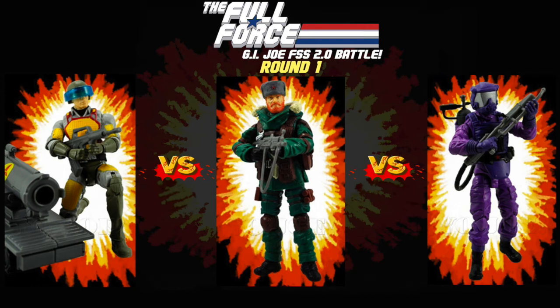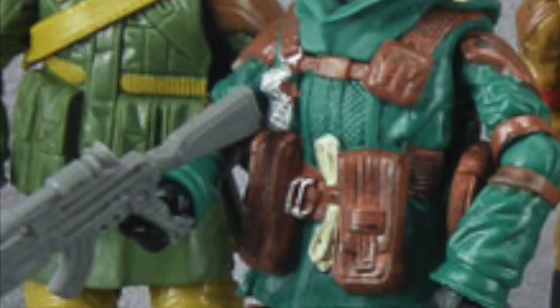I thought he was great. I love the bulk on him because he's like a big dude, and he was almost like the kind of not replacement, but like the upgrade to Horror Show, wasn't he? Right.